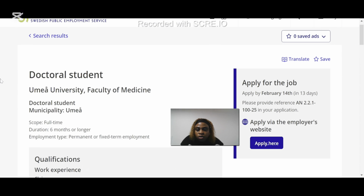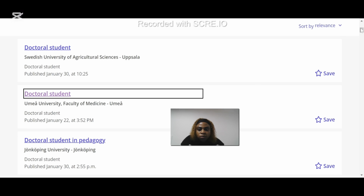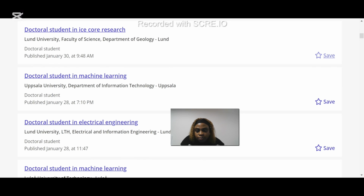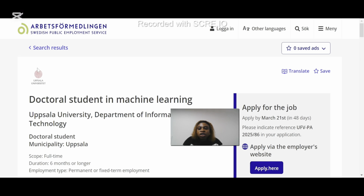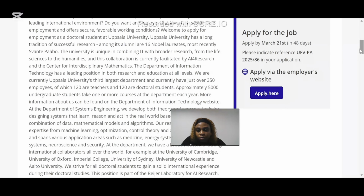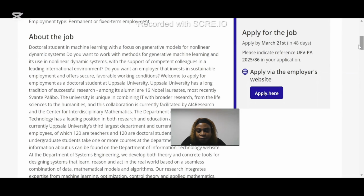Now I want to use one as an example. Doctoral students. Let's use this one, doctoral student in machine learning. Let's use this as an example. You see, this is in Uppsala University. Doctoral student in machine learning, Uppsala University. So you can now decide to go to the website. From there, this is applied via the employer's website. That shows this page is available in Uppsala University, and this is what they demand from you.